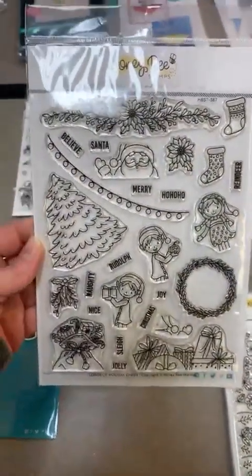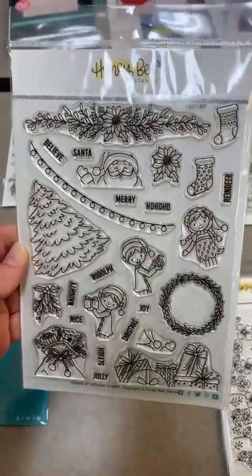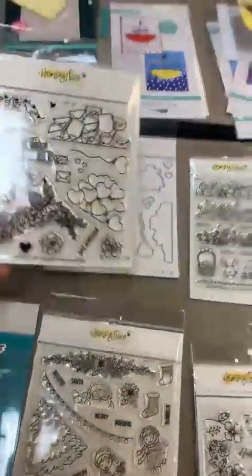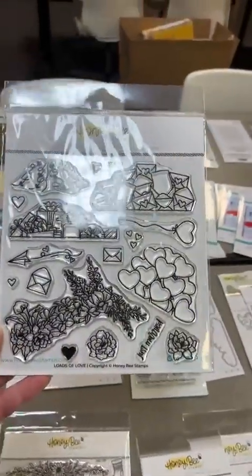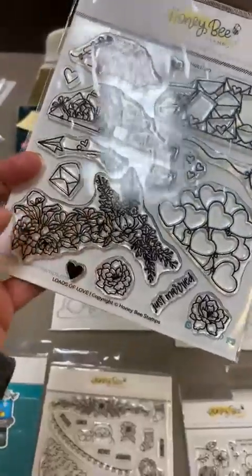So here is one from Christmas. This is the one that she used. It's called Loads of Holiday Cheer. This one here is perfect for the season coming up. This is Loads of Love. But look at the flowers. Those could be all year long.